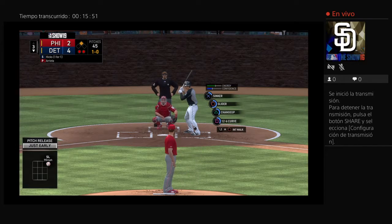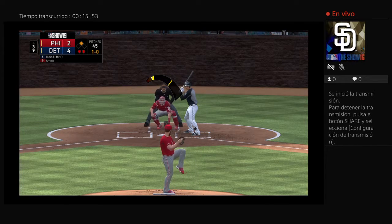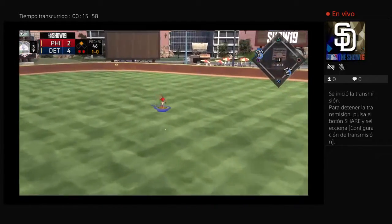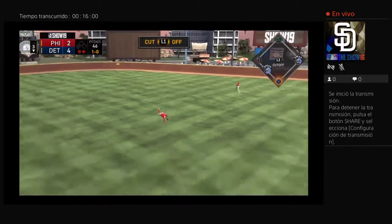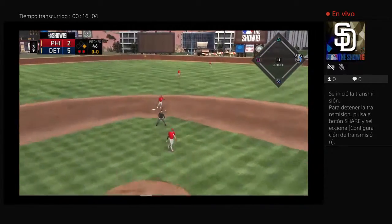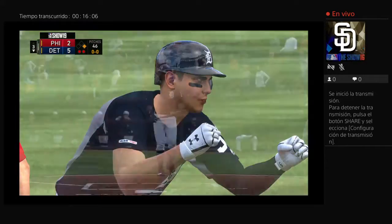1 ball, no strikes the count. The 1-0. Line drive to center field. And that's in there. Base hit. Castellanos rounds third and is digging for the plate. Safe at the plate as they push their lead to 3 now.